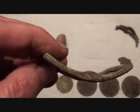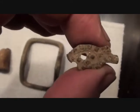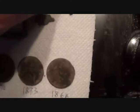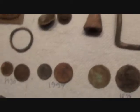Buckle, whoa, nice one. I think it's a shoe buckle. Nice, big. Also, normally I don't get these, but these pieces are buckles. Look, you can see it's a buckle. Really ornate, fancy little buckles. They would have been nice, but they're in pieces. Another one here. Odds and sods, all coming out of that one paddock where I got the coins.